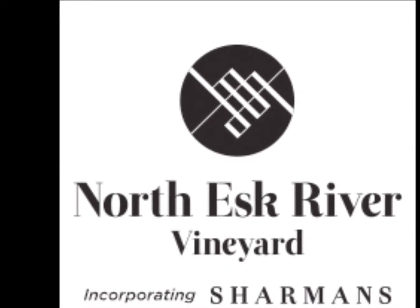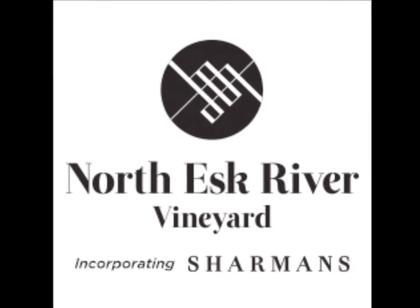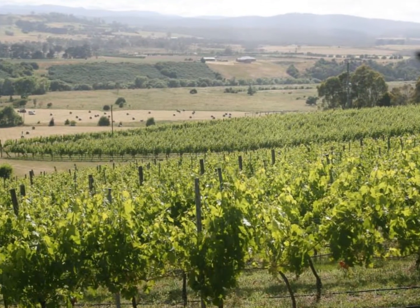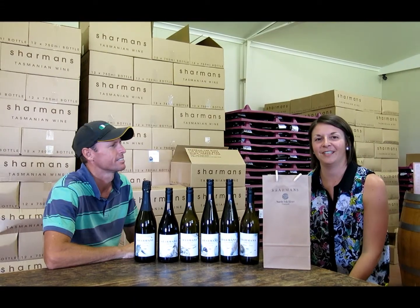This month we're returning to the north of the state and visiting the North Esk River Vineyard. The vineyard is only a 5-minute drive from Launceston and is the first vineyard on the Relbia loop of the Tamar Valley wine route. Here we are today at the North Esk River Vineyard at Relbia.